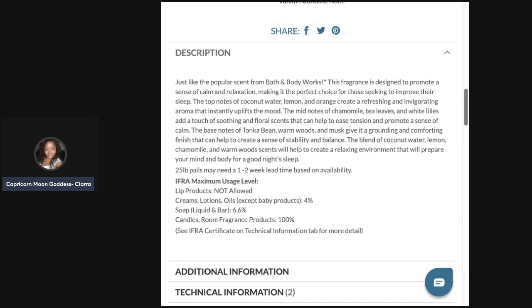It says notes of coconut water, lemon, and orange create a refreshing and invigorating aroma that uplifts the mood. Mid notes of chamomile, tea leaves, and white lilies add to soothing and floral scents. There's tonka bean, there's warm woods, and there's musk. Okay, so coconut water, lemon, musk, warm woods, tonka bean, orange. I smell all of that in here. Again, those are the notes that are in Beam from Little B Scents minus the coconut. But like I said, if you mix their coconut and their Beam together, that's what I feel like this fragrance is. And it is cheaper. So again, if you are looking for a cheaper oil, then you may want to go with this one.